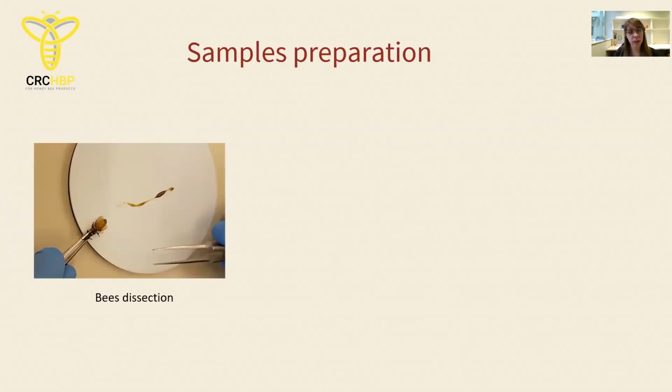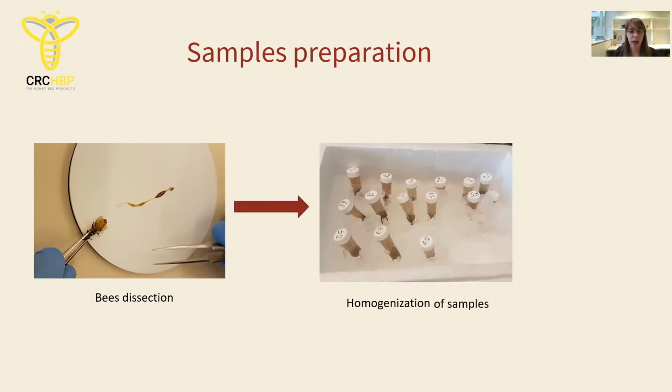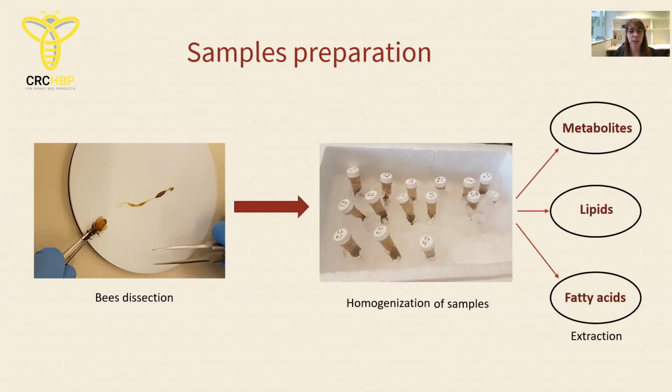Then to correlate this with molecular analysis, for the biochemical analysis, I use the fat body organ of the bees. I dissect all the bees collected from the 18 hives during the 9 weeks, taking 20 bees per sample. I crushed the bees and I did extraction of the different macromolecules I wanted to analyze, that were metabolites, lipids, and fatty acids.